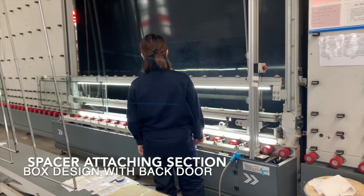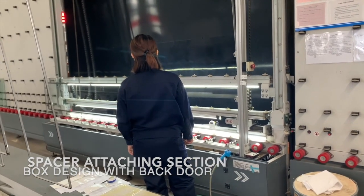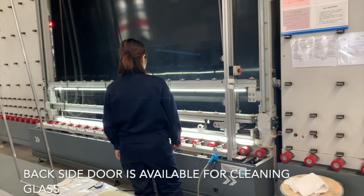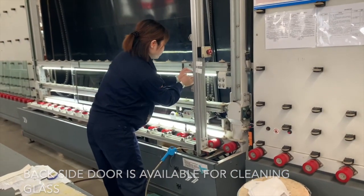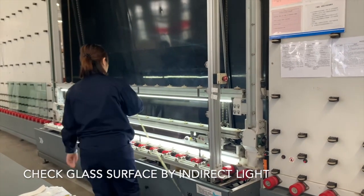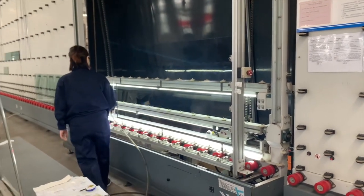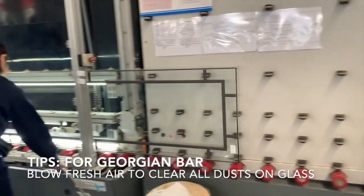Move to spacer attaching section. It's a special design for argon gas filling line, and it's a box design. You can see there is a backside door, so operator can come to clean from the backside of glass easily. And light, we choose very soft indirect light to protect the eyes. Look at this moving bar to hold the glass. It will going up and down according to glass height.